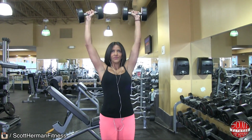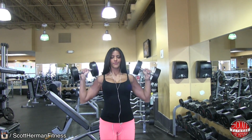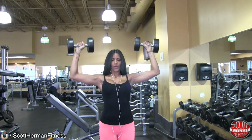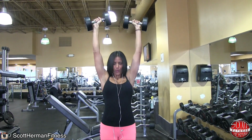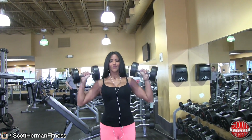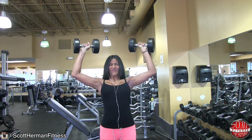Now, even Erica's getting really good at this exercise. She's been bumping up her weights. She's doing great with full range of motion, which is the reason why she's making such great gains with her strength and her shoulder presses. And as you guys can see, she's keeping that 90-degree angle on the way up and on the way down. And again, keep that core tight on every single repetition.